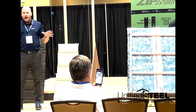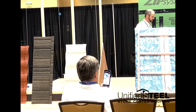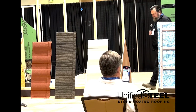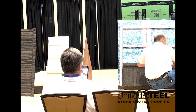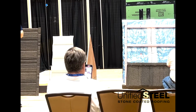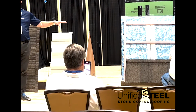Okay, I'm getting into the weeds here a little bit, but I want to explain as much as I possibly can. So out of those 5 profiles, 3 of those profiles have the ability to go direct to deck or on a batten system that you're seeing here. Those 3 profiles would be your barrel vault, your pine crest shake, and your Pacific tile. So you can either do direct to deck where you don't have to worry about the wood battens, or you can go on a batten system.